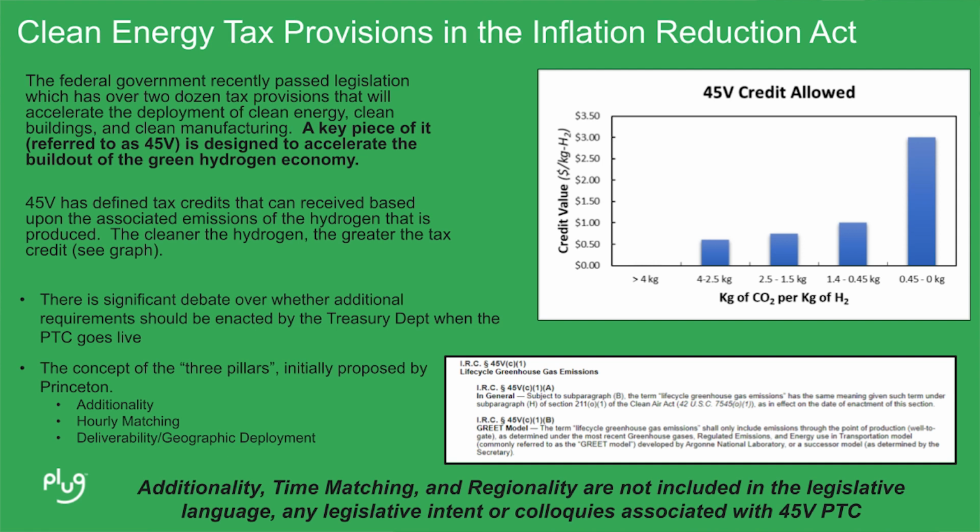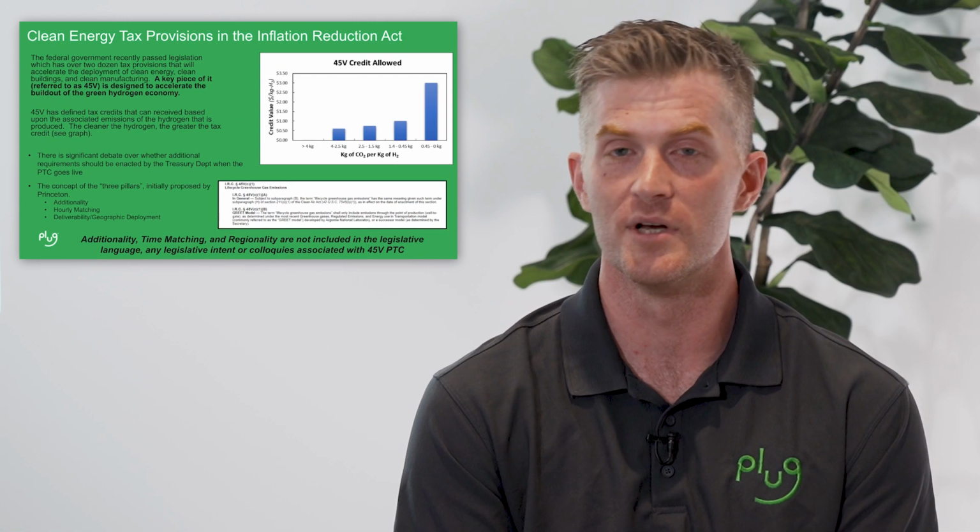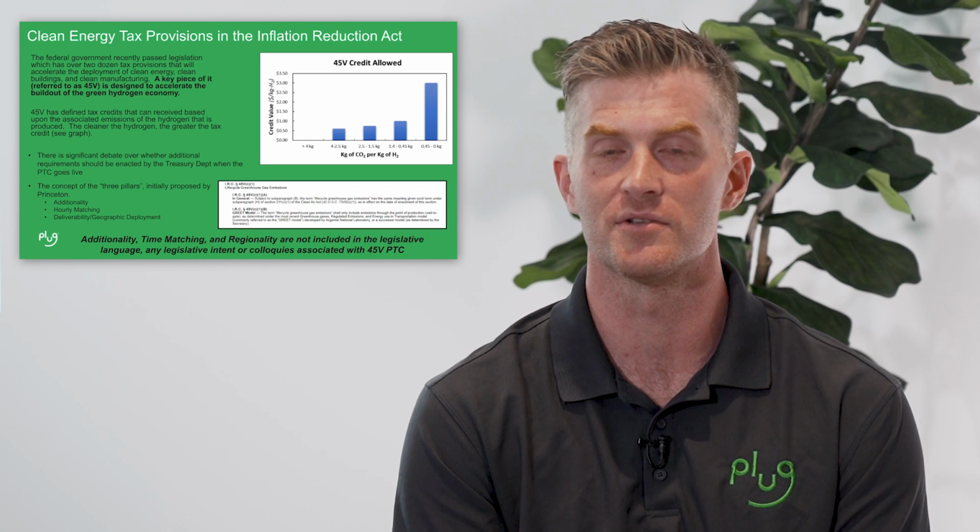Really what that is, is a production tax credit that's intended to provide an incentive for the cleaner the hydrogen you can produce. So for example, if I can produce hydrogen with associated emissions of 0.45 kilograms of CO2 per kilogram of hydrogen, I get the full tax credit of $3 for that kilogram. The more emissions, the dirtier the associated process with the hydrogen, then the smaller the tax credit.